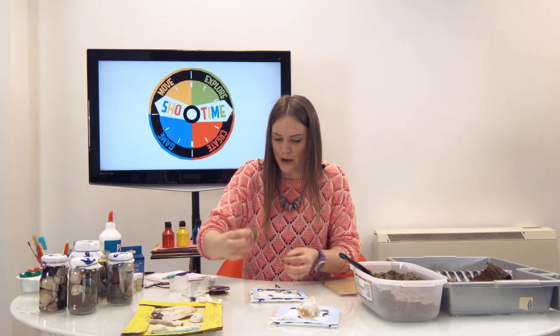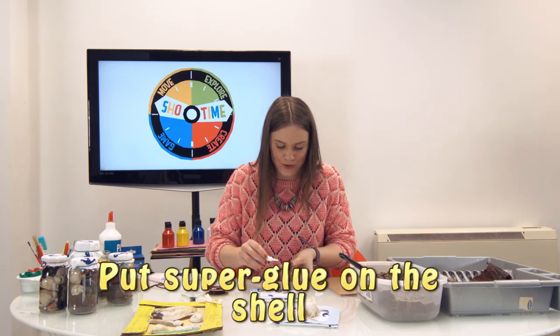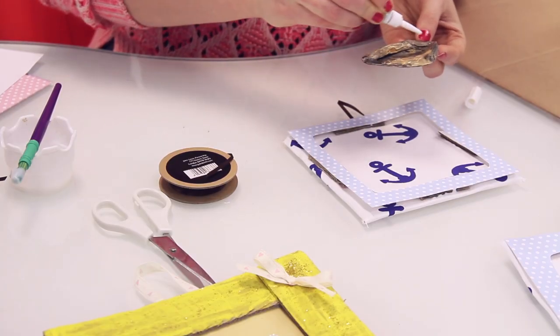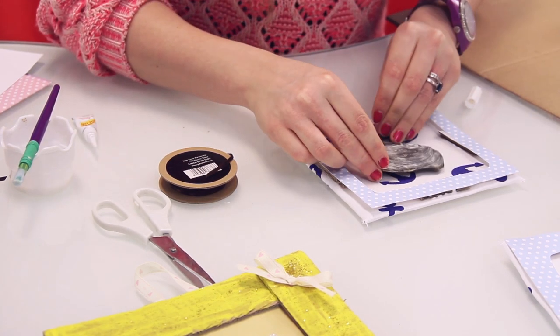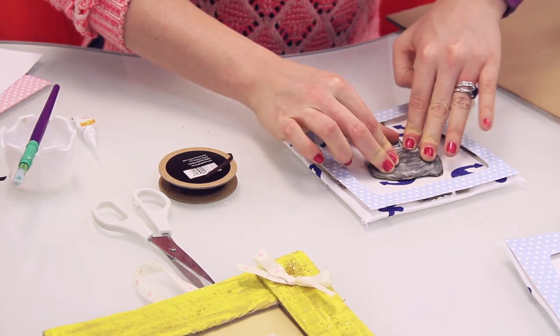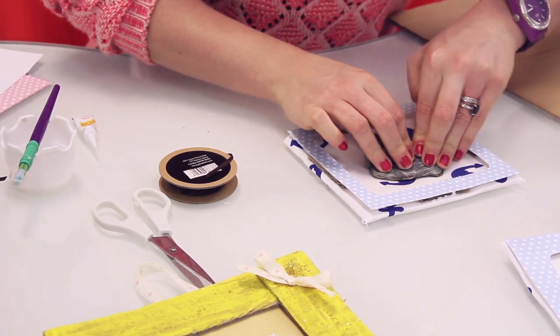Now we're going to take our shell. And this time you might need stronger glue, so I'm going to take some super glue and put some super glue on the shell. It needs to be nice and strong so it doesn't fall off the wall. I'm getting my super glue and I'm going to push it down in the centre. And again, you're going to have to press really, really hard because otherwise it's going to fall. It might fall into the bath while you're having a bath.